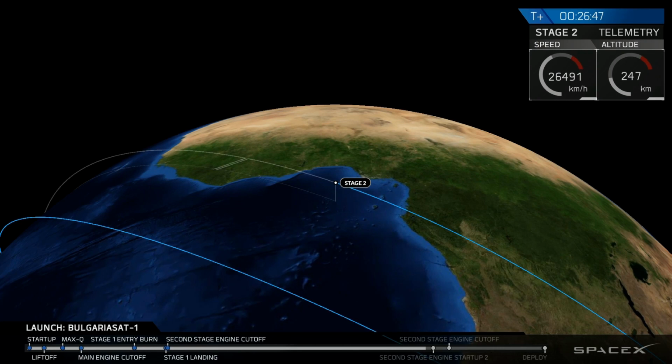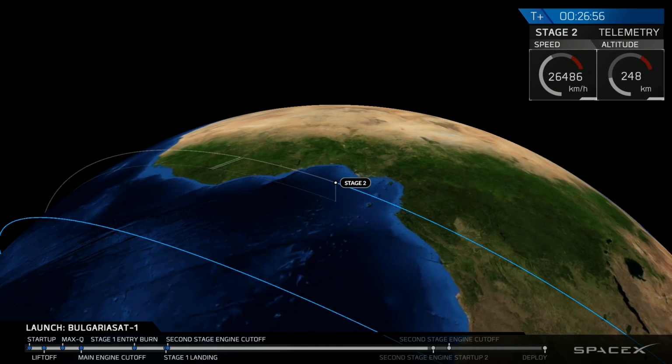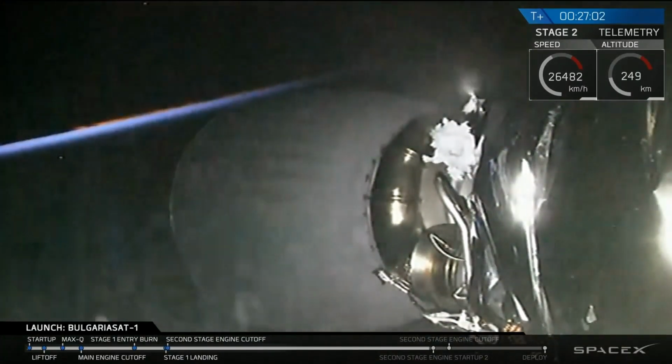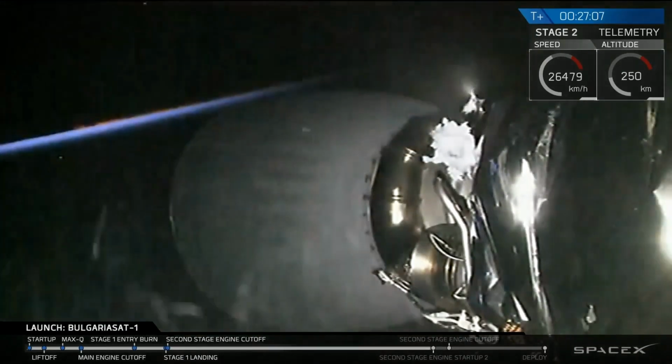We're intermixing between showing you a live image of the aft end of our second stage, looking at our Merlin vacuum engine, and we're also showing you an animation of where stage 2 is over Earth. This burn will start in about 10 seconds.